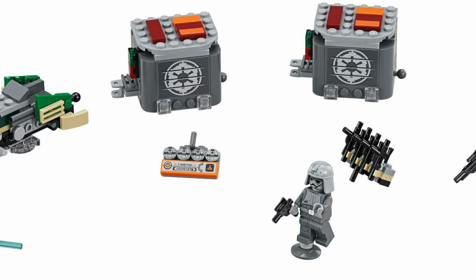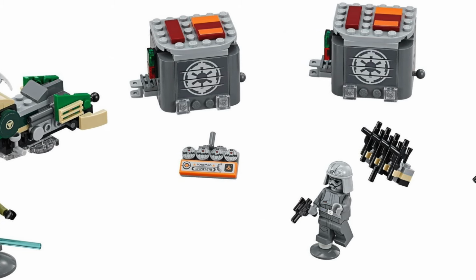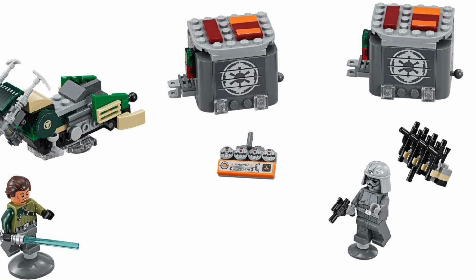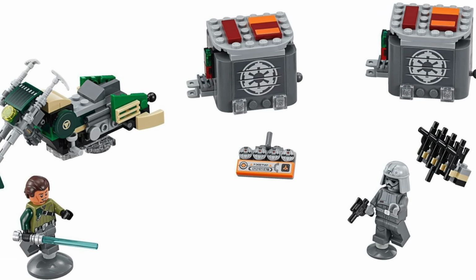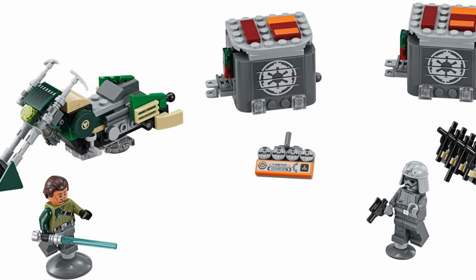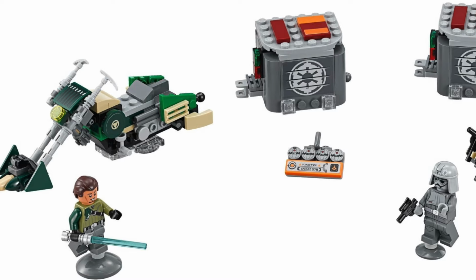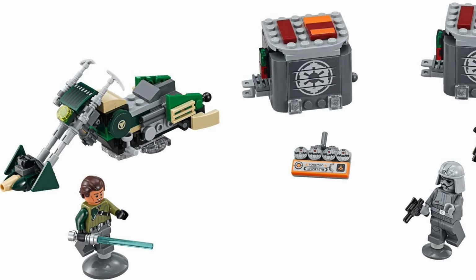I actually think that's really nice. You have some really cool detonators that you can store in there, as well as some weapons and some nice Imperial troopers. And then you have Kanan's speeder bike, which is admittedly an oversized Harley Davidson motorcycle without wheels. That's really what it looks like to me. This one, admittedly, while it's not as oversized maybe as some of the superhero ones, it's still pretty oversized.